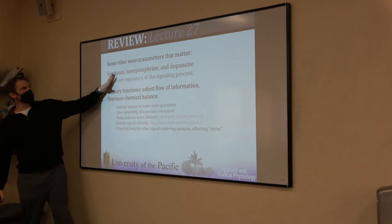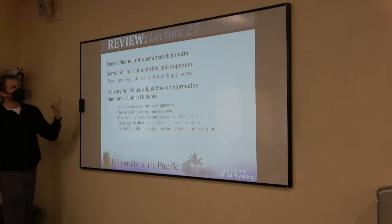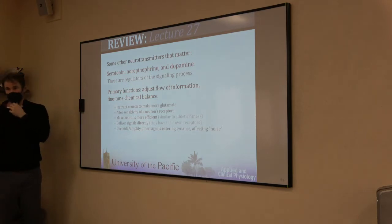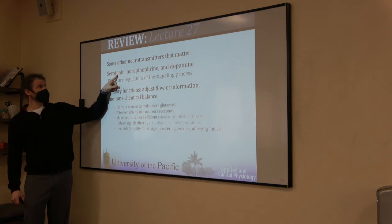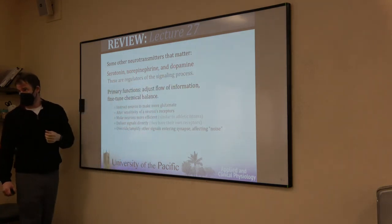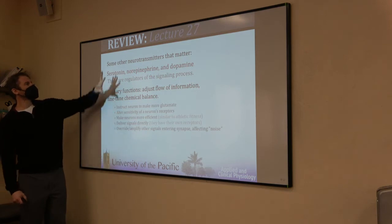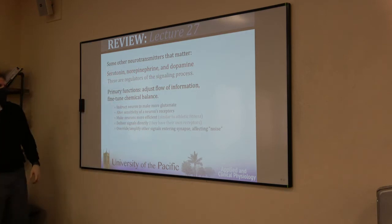Now, remember we talked about a few neurotransmitters. Each one of these is a monoamine neurotransmitter, meaning it's a single amino acid. Serotonin is made from tryptophan. Norepi and dopamine are made from tyrosine. Right, so these are catecholamines. Norepi and dopamine, those are catecholamines. And then serotonin is not, but it's still a monoamine.